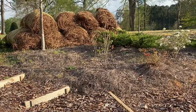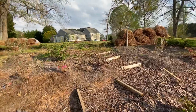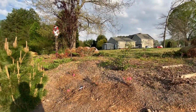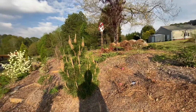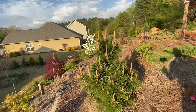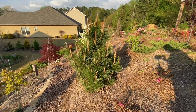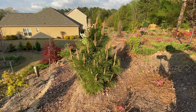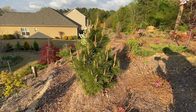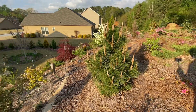Another native azalea on top of the hill there. Camellia. And my black pine. I just did the candling on this Thunderhead black pine, which I made a video of, so be sure to stay tuned for that video of candling of my pine tree.